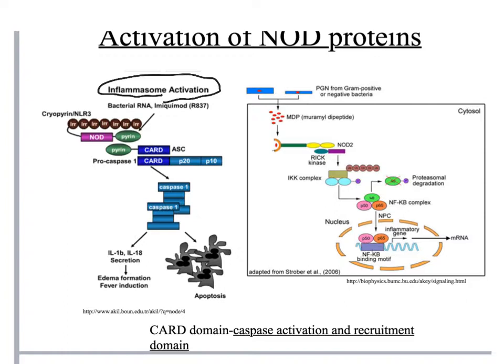In this case, the NOD is going to bind to this CARD. This CARD activates the pro-caspase. It cleaves off the CARD domain. This CARD is now gone, and you have caspase 1. And caspases bind to a lot of other caspases. And in this case, it can lead to apoptosis of cells, which is what? Cell death. Or it can lead to secretion of interleukins, IL-1 and IL-18, and these are pro-inflammatory cytokines.